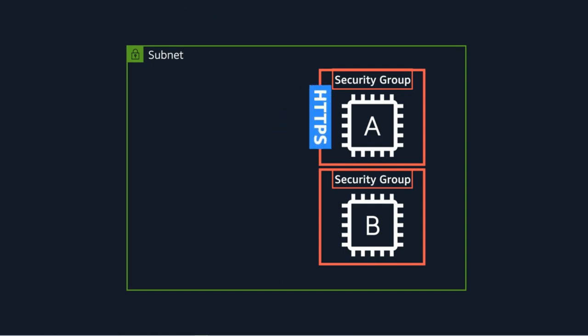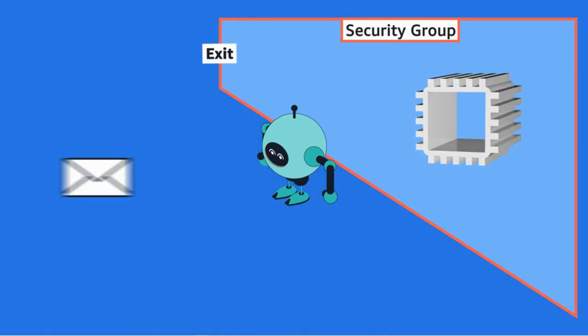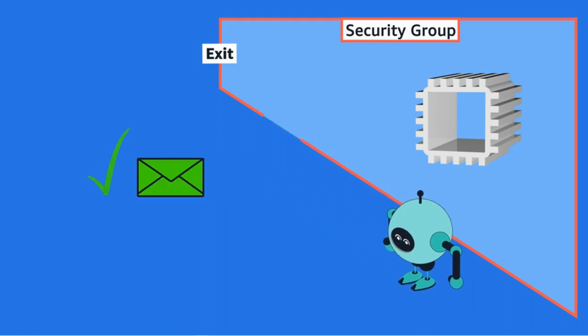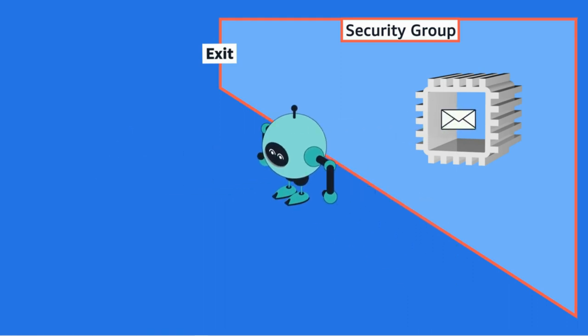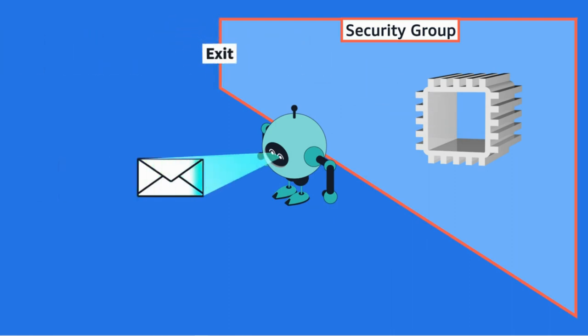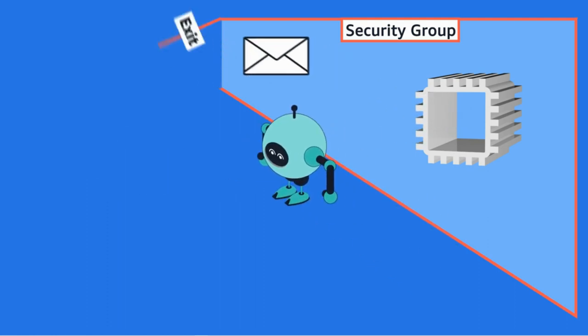If NACLs are passport control, a security group is like the doorman at your building, the building being the EC2 instance in this case. The doorman will check a list to ensure that someone is allowed to enter the building, but won't bother to check the list on the way out. With security groups, you allow specific traffic in, and by default, all traffic is allowed out.